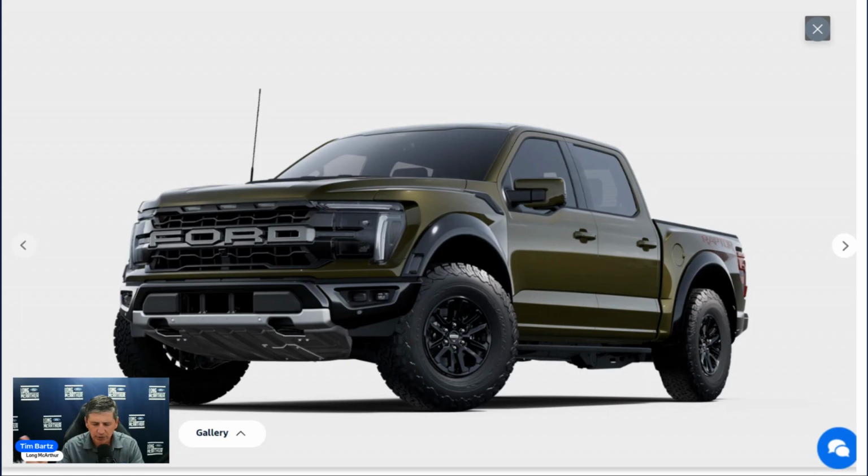Power folding mirrors with the power and heat on those mirrors. Turn signal indicator as well. It's hard to see in this image, but right there. Don't forget about that. The light that also comes down. You have that high intensity LED security approach lamp right there, and LED side mirror spotlights as well. And you're going to see body colored mirror caps as well right here.